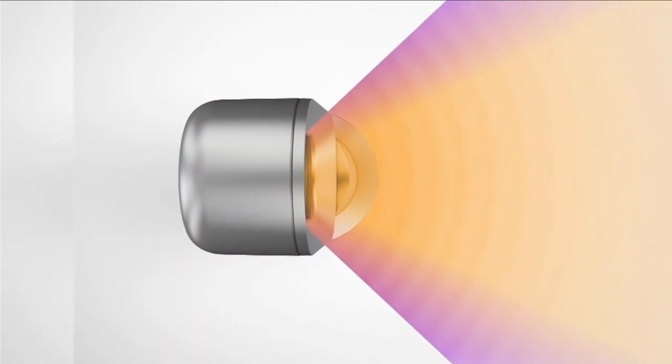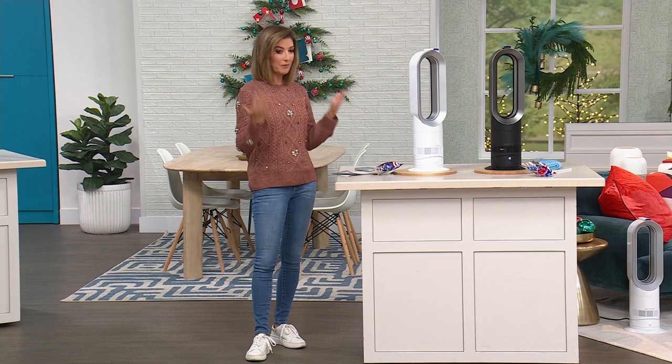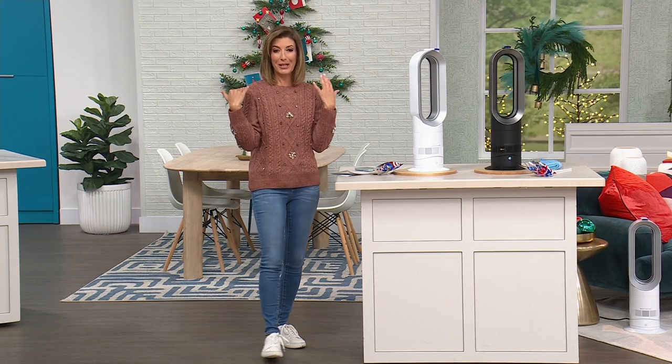Jet focus or diffuse mode. I like it. I want the direct mode. I want my personal fan. I want to stay warm and cozy.